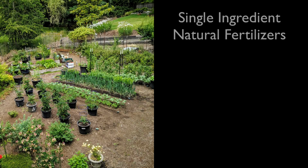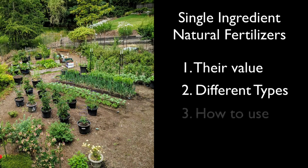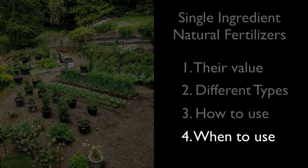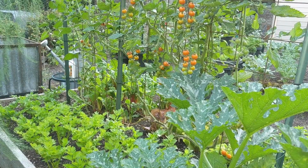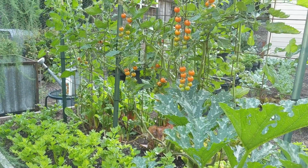Today we're going to be covering single ingredient natural fertilizers, which will include the value of natural fertilizers in growing healthy flowers and productive vegetable gardens, the different single ingredient fertilizers available, the ideal way to use each of them, and finally, when to apply for best results. Now, single ingredient natural fertilizers are derived from plant, animal, or mineral resources.